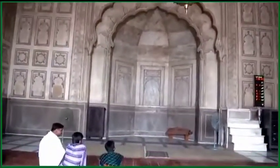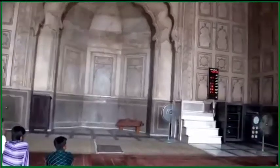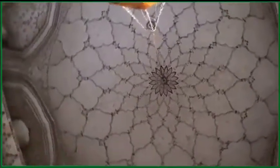At each of the four corners of the mosque, there are octagonal three-story minarets. The minarets are made of red sandstone. Each minaret is 196 feet or 60 meters tall and is topped by a marble canopy. The main building of the mosque also contains four smaller minarets, one at each corner of the building.